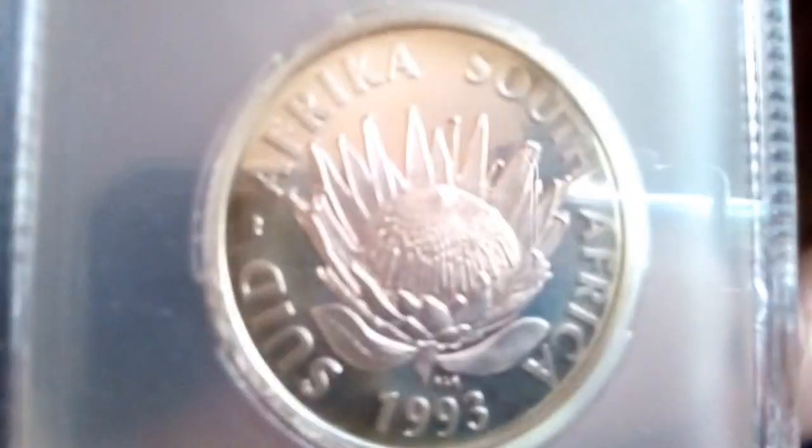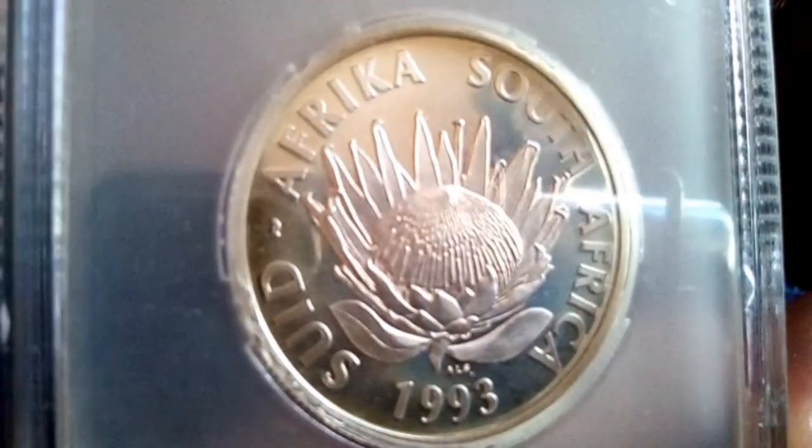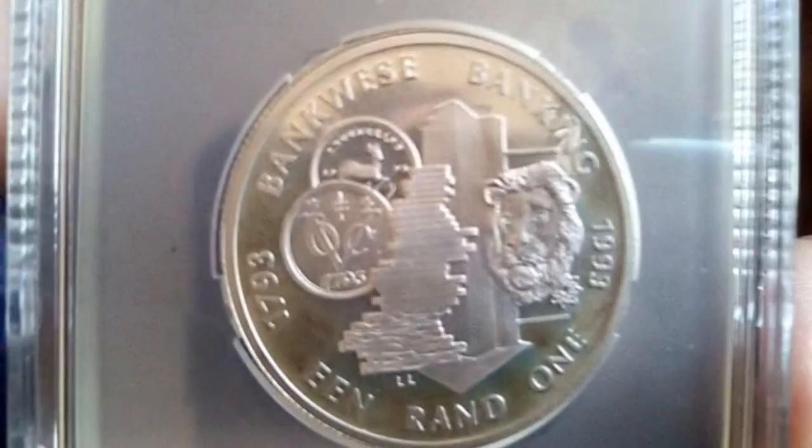So that's a bit of detail on this 1993 banking coin. And I think that's about it.